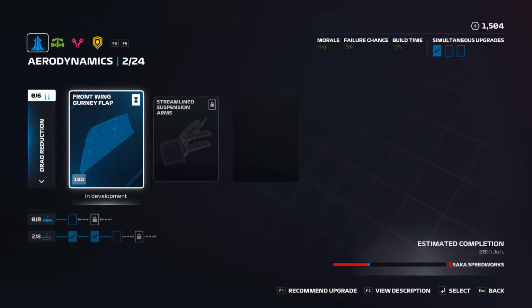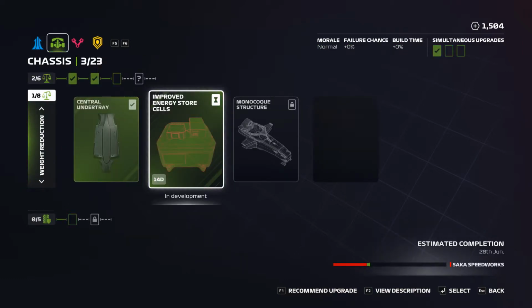We have 1,500 research points, and we are 2 weeks away from researching the front wing gurney flap in the Aero. We're also 2 weeks away from the improved energy store cells. So that takes up our chassis slot.